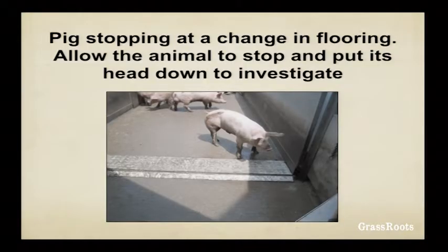Well, here's a pig just stopping at the metal strip. These are the kinds of distractions you can have in a facility. It doesn't matter if it's pig, sheep, cattle. They tend to stop wherever there's a change. Give your lead animal a chance to stop, take a look, and move on. Sunny days are a lot worse. You won't have shadows on a cloudy day, but you'll have shadows on a sunny day.